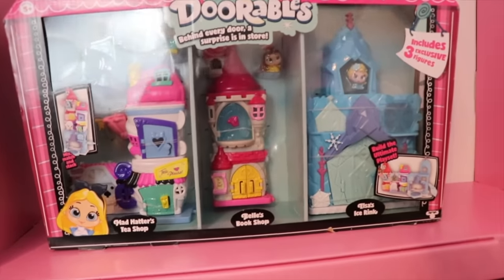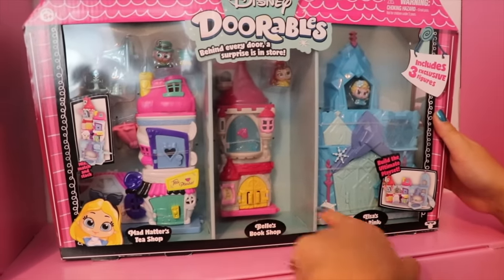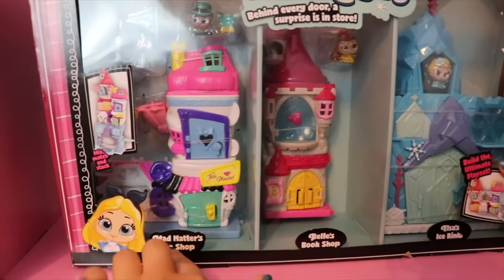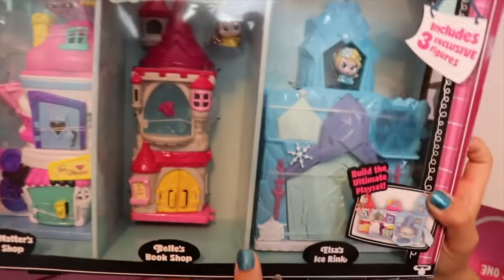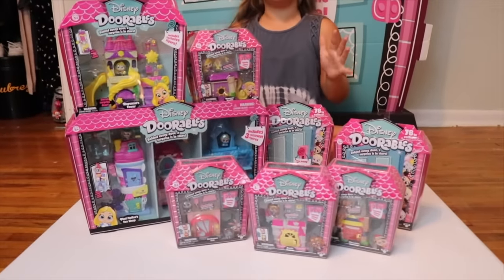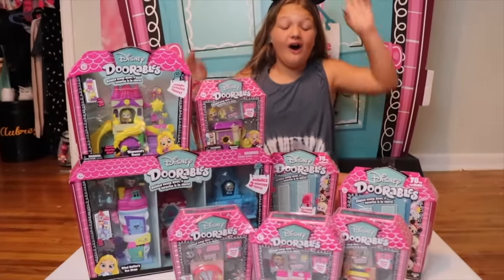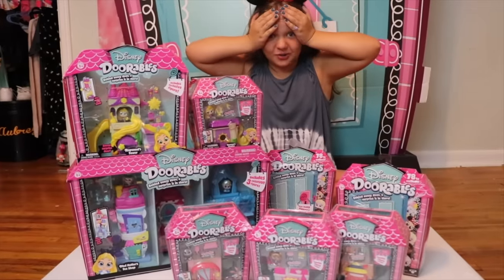It's the main stackable set, with Elsa's ice rink, Belle's bookshop, and Mad Hatter's tea shop. This definitely is the best. This is everything I got. This is so much. Whoa, so cool. That was an awesome door with lots of goodies. Awesome door. I am so excited to open it.